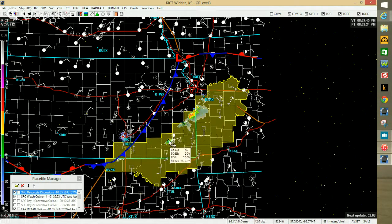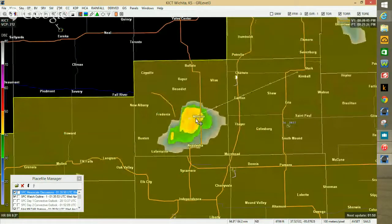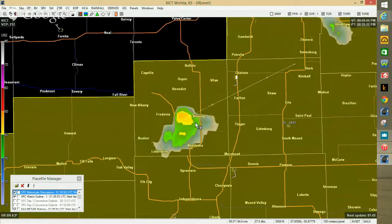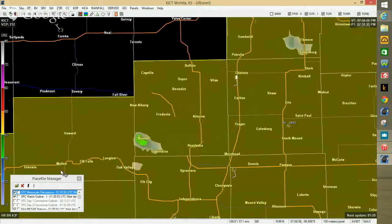Let's see if we have any warnings coming out. Looks like we have quarter-sized hail. Radar indicated quarter-sized hail at Fredonia with this system. Looks like it's moving south of Altoona. This is the second event that we've been in this area just in the last few days.